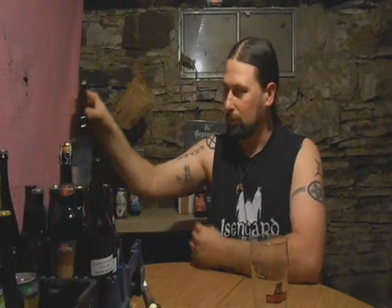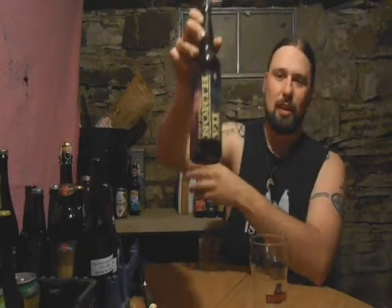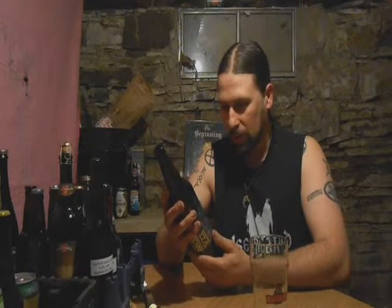Time to do a beer sent to me by Kevin Clements from Clements Homebrew. This is Fort George's North 7. Check that out. I think I said like North 15 or something when I looked at it before when I unboxed it. I had the sleepy eyes going on.